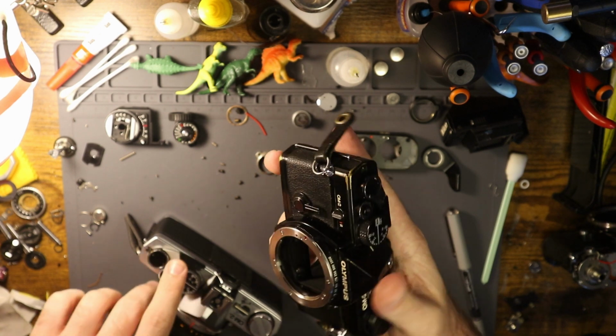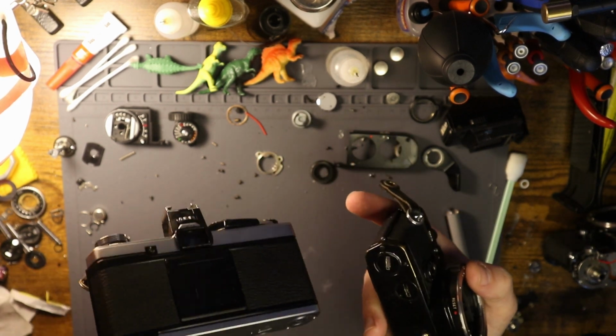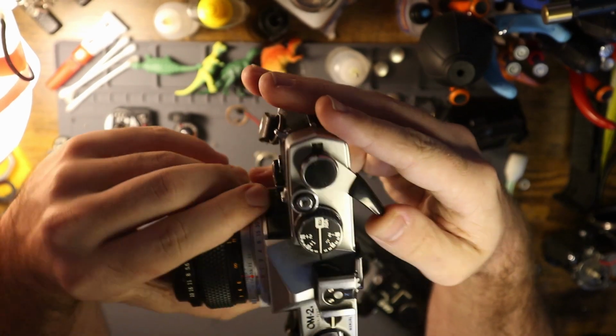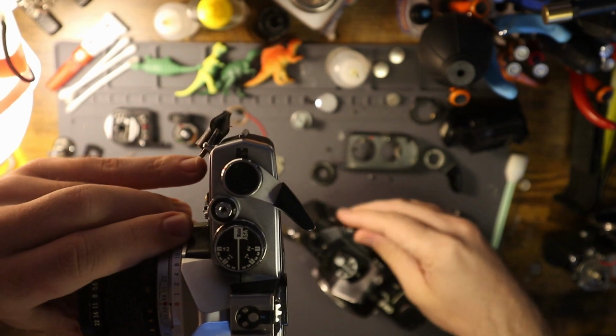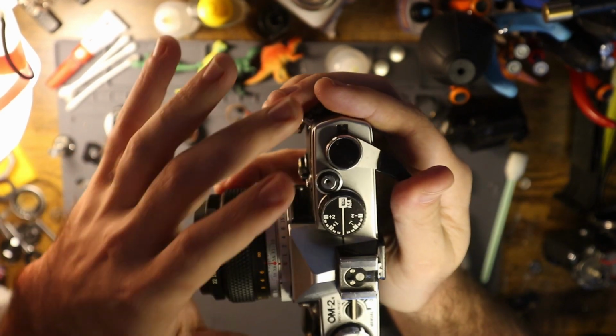Now you'll notice that this is an OM2 and you're like, oh, well, what is the OM2N? This is basically the same thing. There's minor differences. The advanced lever is slightly different. You'll notice that there's a little bit more of a protrusion here. This one's a little bit more flat. I believe also the mechanism underneath is a little bit smoother.